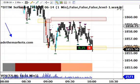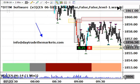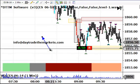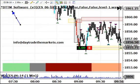I'll just shift. Okay, we just got filled. Good. And there's our name right there, and you can see up at the top over in here, we've got DTTM software. So that's what we're using here.